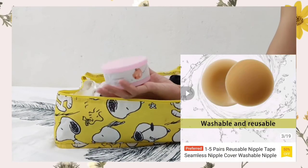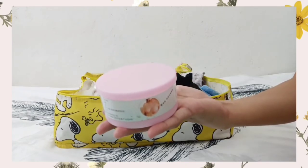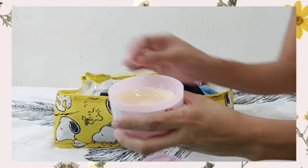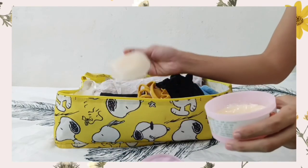And these nipple covers are the best in the world. They're washable and super sticky. They don't fall off even if I sweat, unlike the other nipple covers I bought before.